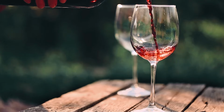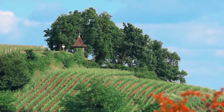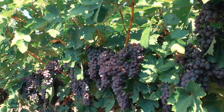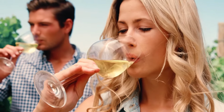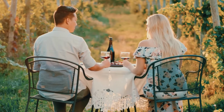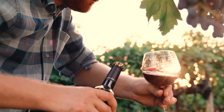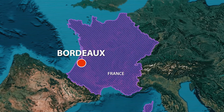Now, when people think of wine country, they usually think about rolling vineyards as far as the eye can see, grapes growing everywhere, drinking wine in the warm sunshine, and eating amazing food surrounded by friends in the heart of the countryside. Well, all of that exists right here in Bordeaux.